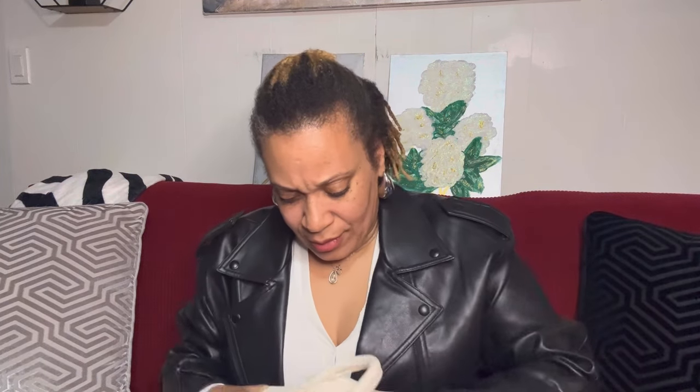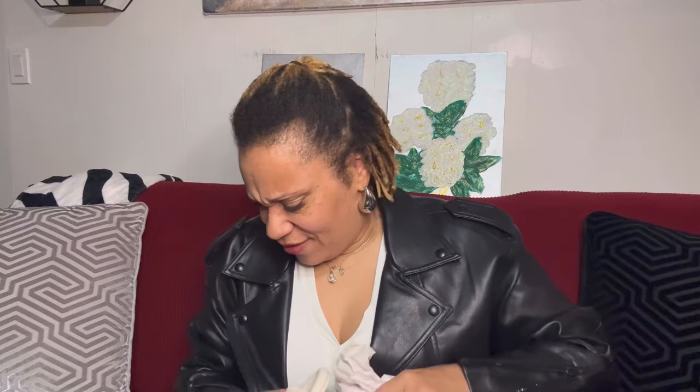Cool. I love this purse. It's cute. And I don't know if it's PVC. It kind of feels like PVC. But this purse was $100. The purse doesn't feel like PVC, but the straps do.